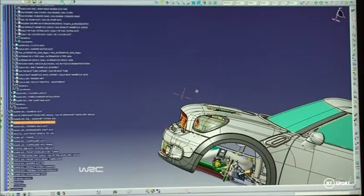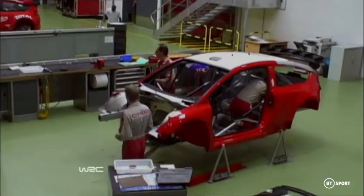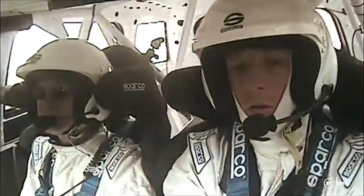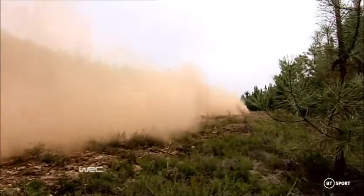Mini and ProDrive believe they have designed a car to compete with the best that Ford and Citroën have. What they do know is that there can be no let up in the hard work and commitment already shown in building this road car into a rally car. This is the dawning of a new era for World Rally.